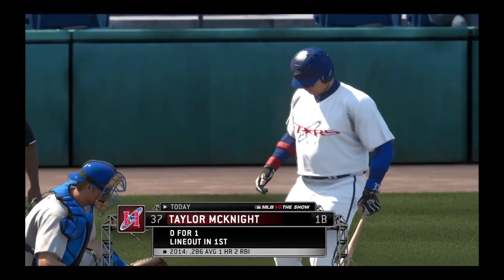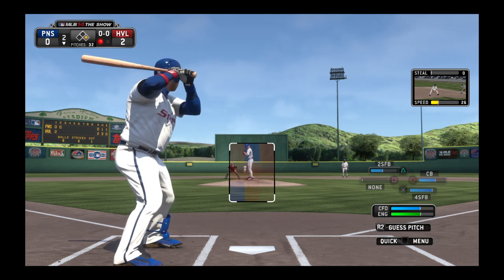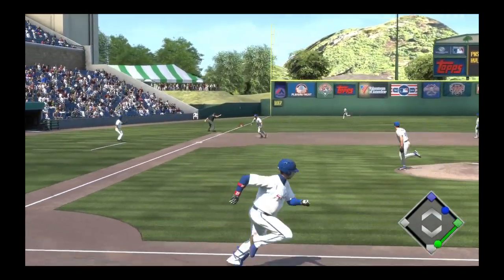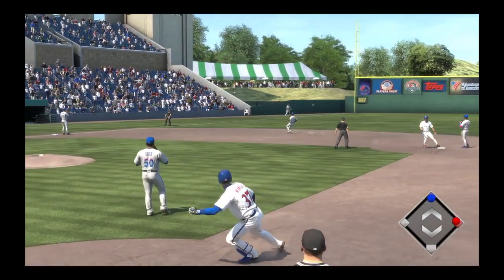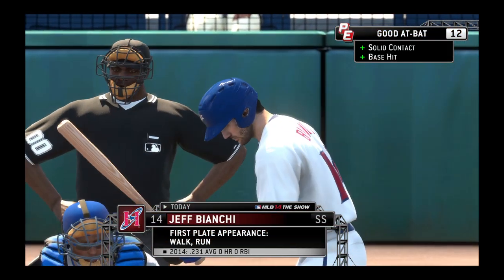Taylor McKnight will stand in. A line-out victim his first time. Taylor McKnight. And now this is swung on and pulled down the third base line. And this gets past him at third as it hugs the line. A fair ball. And they'll get it in quickly, so it's runners at first and second now with 1 man out.